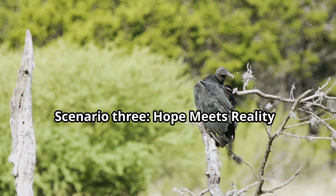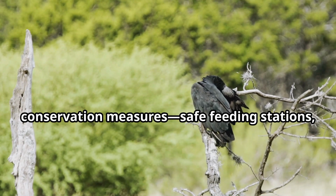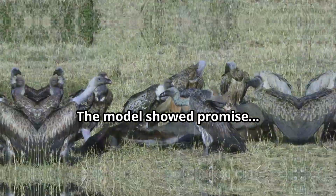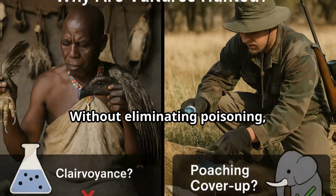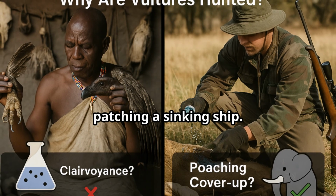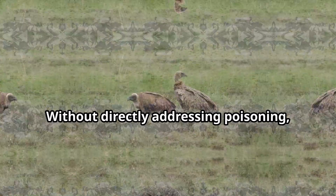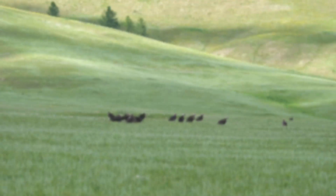Scenario 3. Hope meets reality. Conservation versus poisoning. We introduced strong conservation measures, safe feeding stations, anti-hunting laws. The model showed promise, but only when poisoning was controlled. Without eliminating poisoning, even the best interventions were like patching a sinking ship. The population still declined, only slightly delayed. Without directly addressing poisoning, conservation efforts become futile.